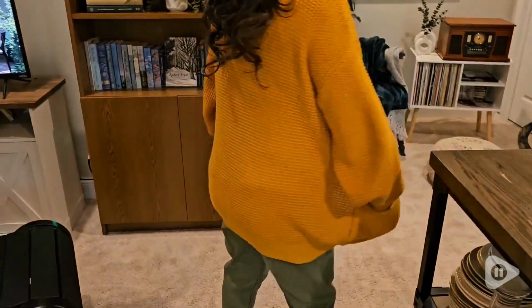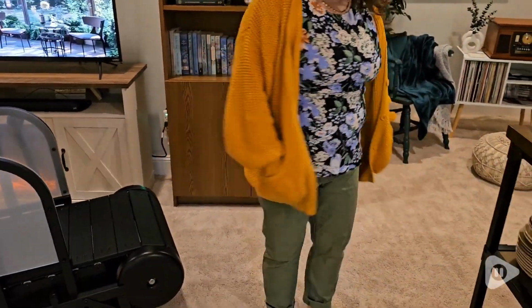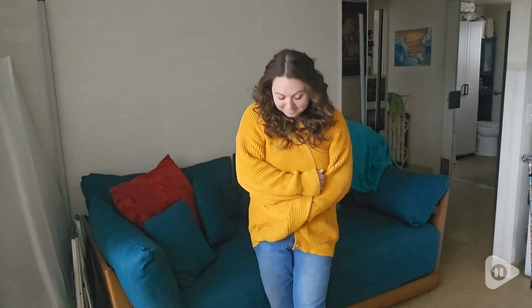I love that I can dress it up with a nice outfit or dress it down with just a white tee and some jeans. And it's such a beautiful pop of color. And it really is so cozy. I love wearing it all the time.